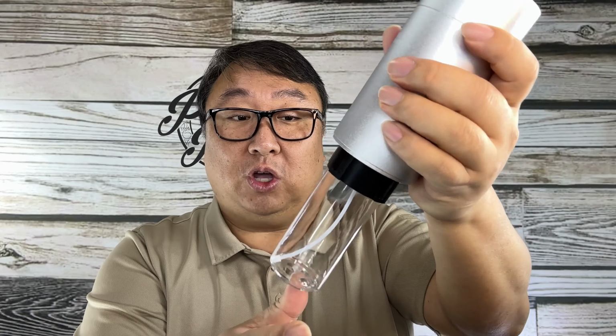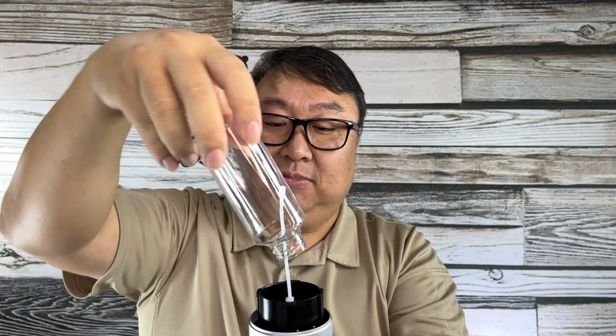You are going to want to hold on to that because it's apparently going to be used for cleaning. But what you want to do is just unscrew it, and it says to do it counterclockwise. So I'm assuming it's just like every threading, like a little plastic bottle, and then we have a little straw there.